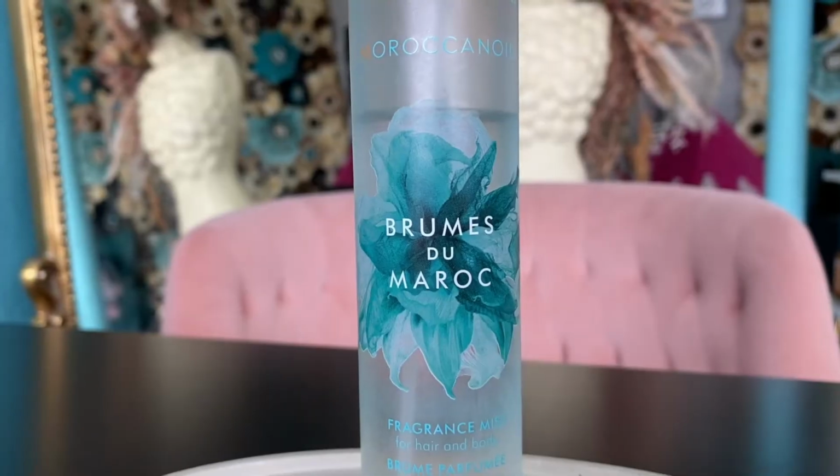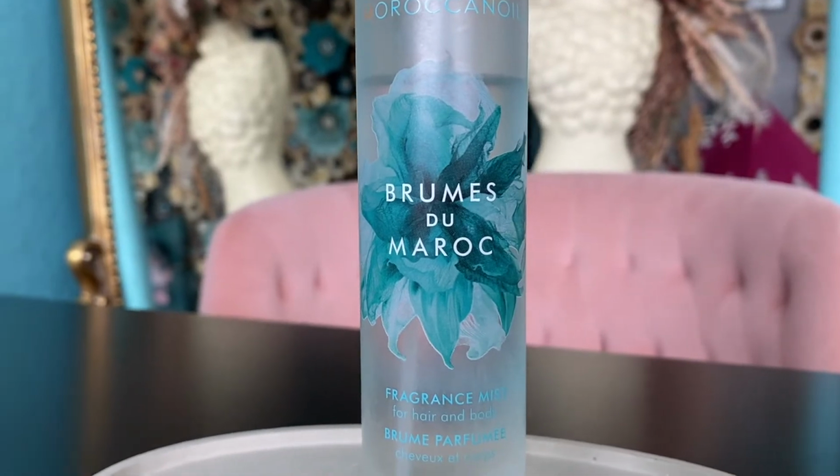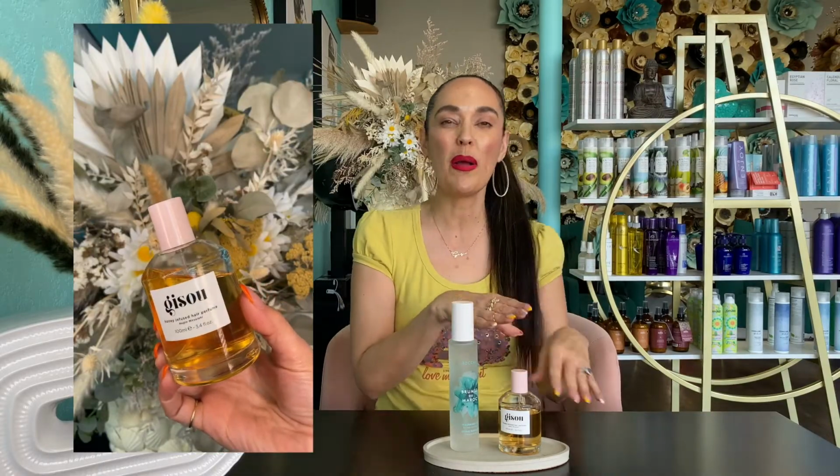So today I'm going to talk to you about two perfumes that you see right in front of you and the comparisons, price point, and scent. I have talked previously about the Moroccan Oil Perfume or hair mist that they call. Well, there's another hair mist and perfume from Gisou.